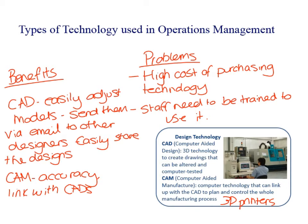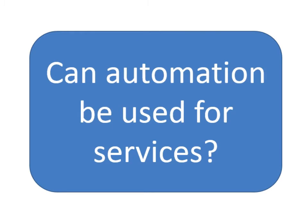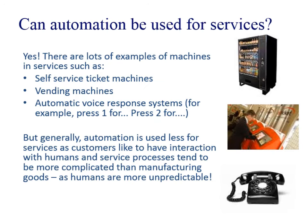Again though, high cost, and you're going to have to think about staff training. I don't think those are prohibitive problems, but they're just something that you'd need to take into account. Now, we have talked a lot about production and manufacturing, but they can be used for services as well, automation.